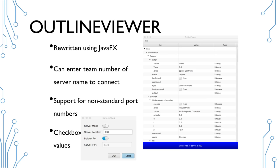Okay, this is another new version of an old tool, Outline Viewer. This is actually really good. If you want to see what's going on in network tables, this is sort of like a debugger for network tables. You can pop this up on the screen, and you can see everything that is in network tables at any time. A lot of times people use network tables with GRIP, say for doing vision programs, or they have coprocessors like a Raspberry Pi on their robot, communicating via network tables, and you want to know what's going on. So you can pop up the Outline Viewer, and it will show you what's happening.